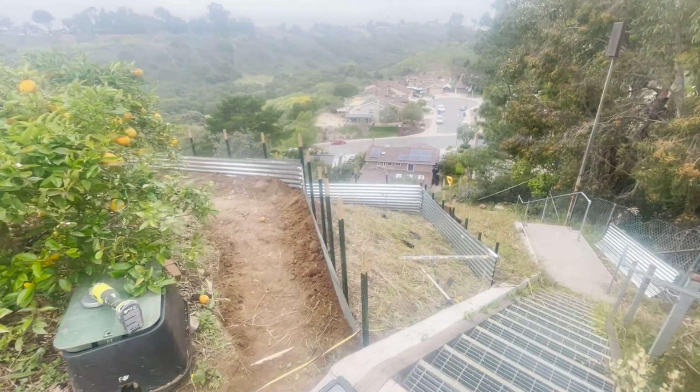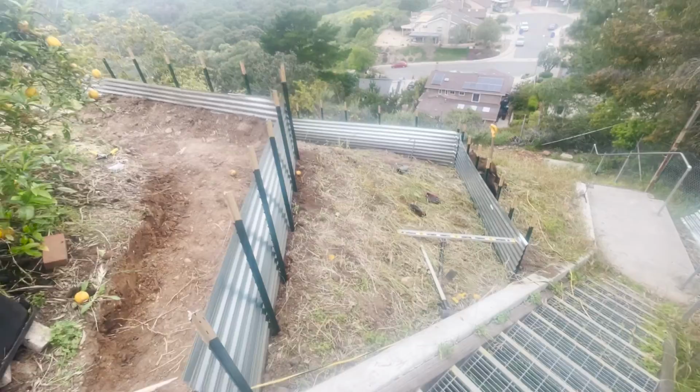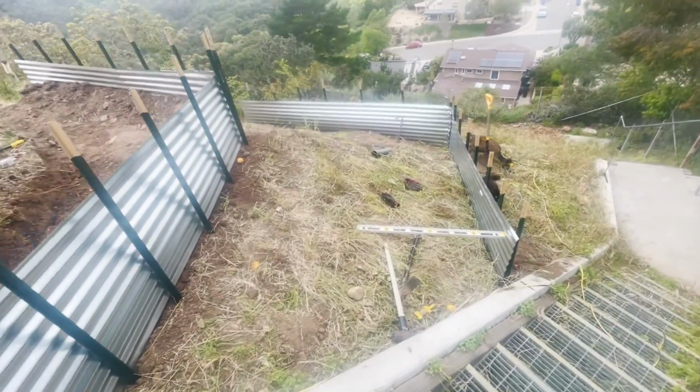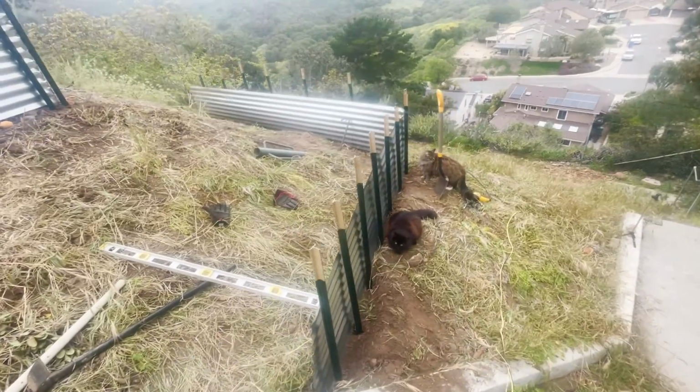Building terraces. Progress here. Second shelf going in. Just working on the corners.